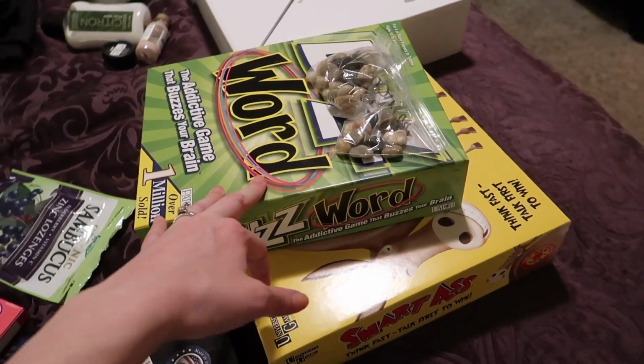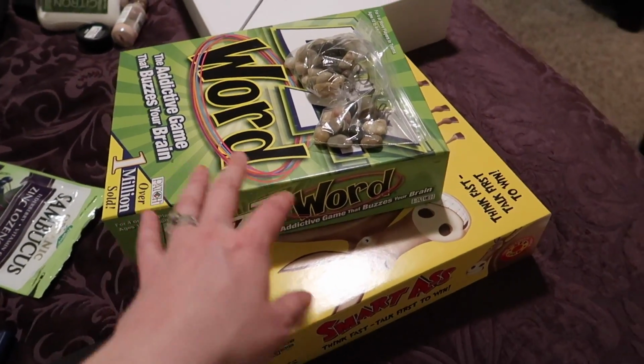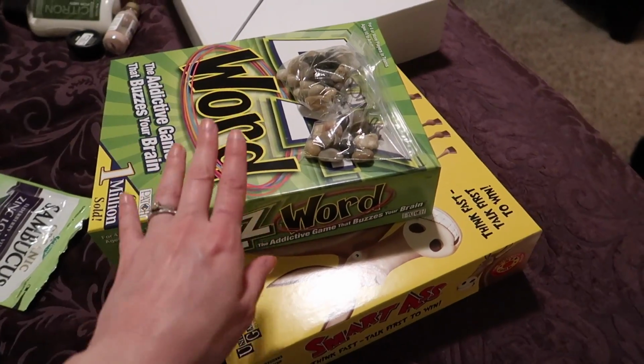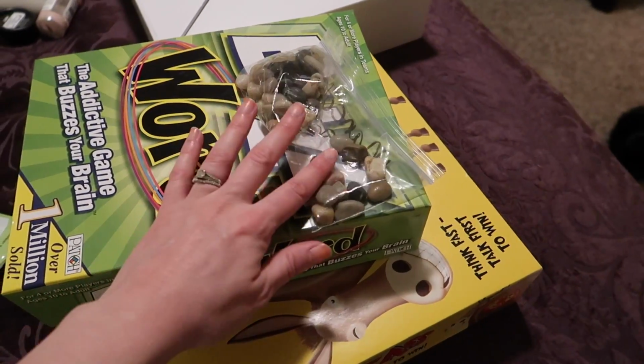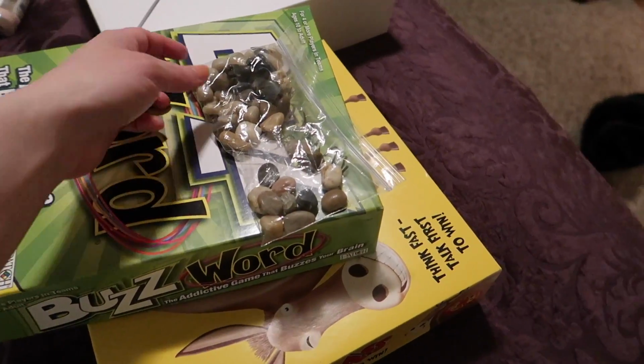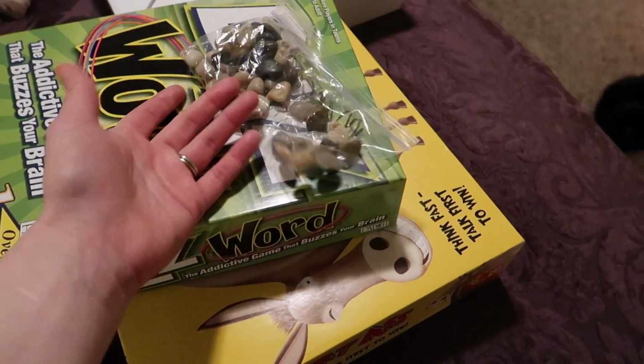There's 2 games here that we just never ever played. We are game people, we love games, but we never played these, so hopefully we can pass them along to somebody who will enjoy them. We have a little bag of rocks that went to our Mancala board, but we have different things that we use in that board, so I thought, what's the use in keeping this bag of rocks?